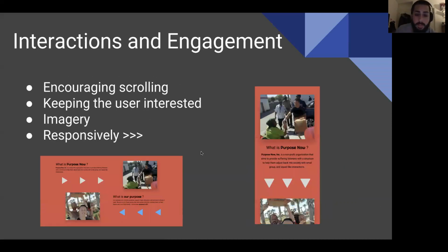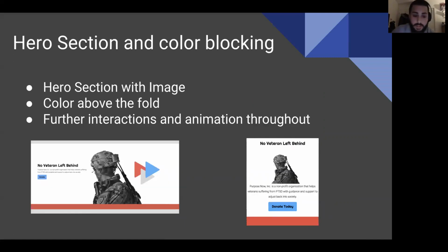So secondly, this is the second section down. So that color blocking that I spoke about, as you can see here, if you look at the bottom of the white, you see a little red strip. That's just kind of a visual cue that there's something below it, and it encourages people to scroll down and see what is actually below that.